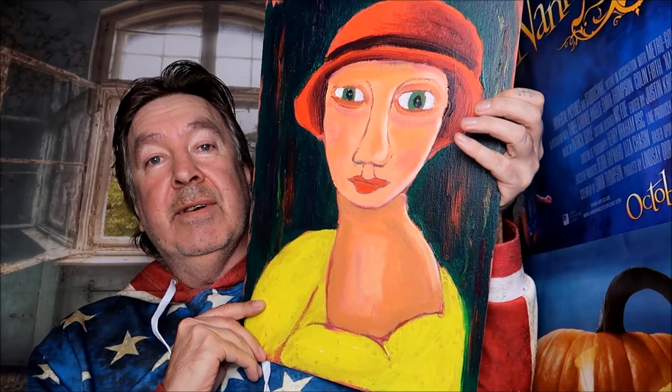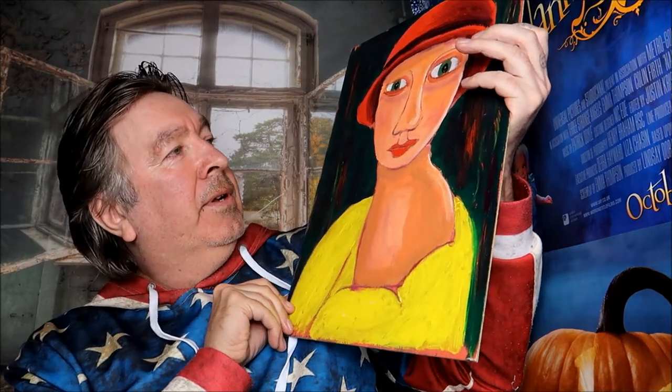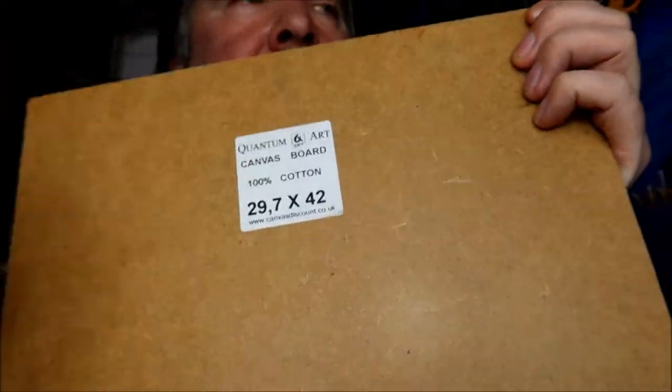I'll show you one in oils now. It's an oil on board, A3 size, of a lady. Isn't that lovely? I've still to complete that. I've got the signature to put on it and whatever. But this is a board, guys. There's a size of it, look, if you want the reference. It's a solid board.